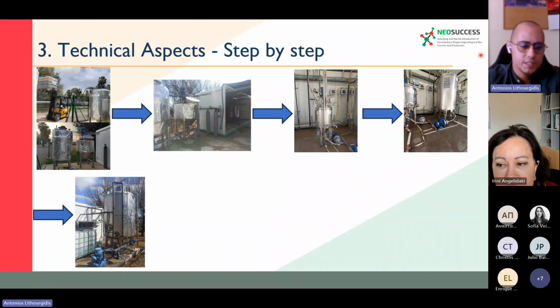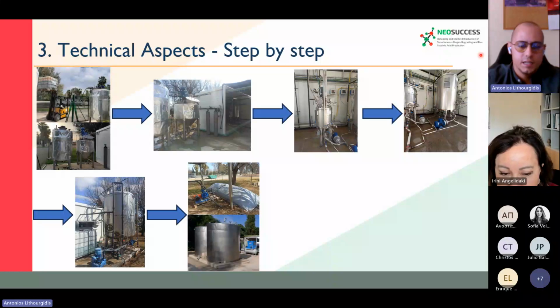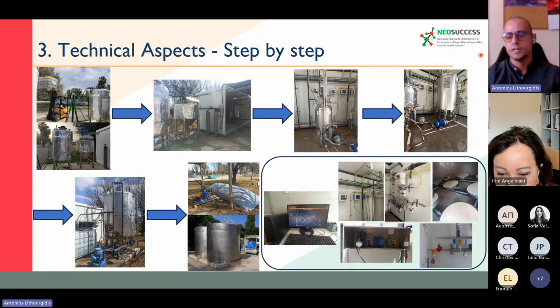So over time, it gets upgraded more and more, and we get better methane qualities at the end. As Enrique showed you, this is a gas pack that we can collect and either burn it, usually in situ, or transfer it to the gas grid system. And there are also the storage tanks where we can keep our fermentation broth until we purify it.